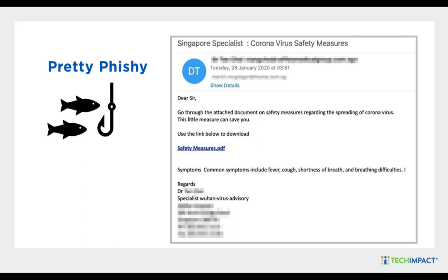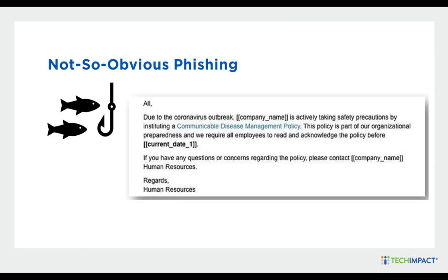This one here is pretty fishy because it's coming from a Singapore specialist, and maybe you've got business in Singapore, but most of us probably don't. It starts with "dear sir, dear madam," which is always a pretty dead giveaway. And then very bluntly it tells you to go through the document and click here on this PDF. So that's also another phishing attempt. And this one, of course, is really being targeted at having you submit information to see if you're infected with coronavirus. So it's all about the coronavirus here.